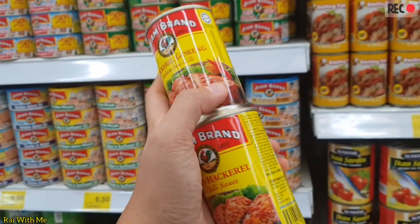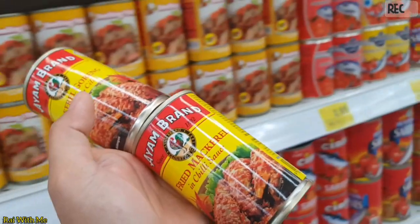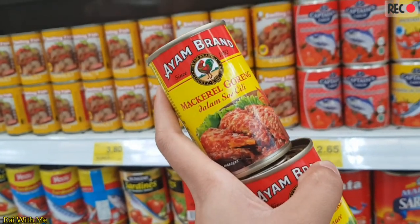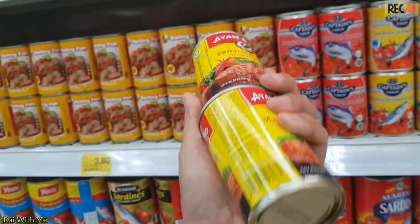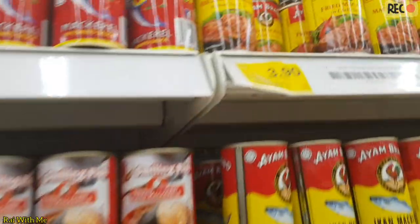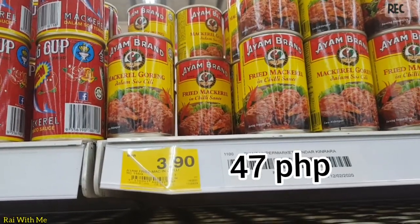Here. So guys, ito yung binili ko, fried mackerel in chili sauce. Masarap siya ilagay sa spaghetti. So usually yun ang style lang ginagawa ako. Mackerel goreng. It's a local brand. I am brand. And then it's only... Magkano ba yun? Ah! 3.90. I am brand.